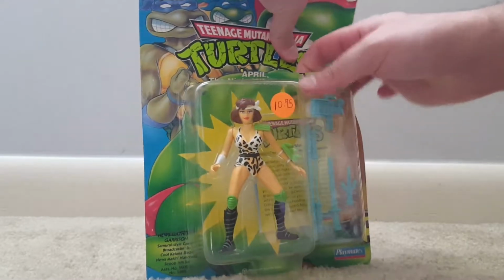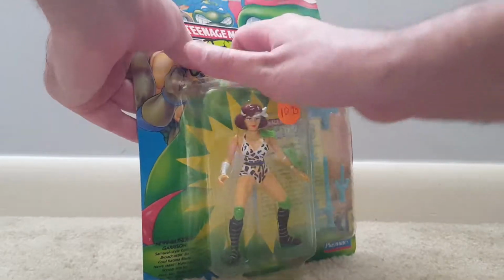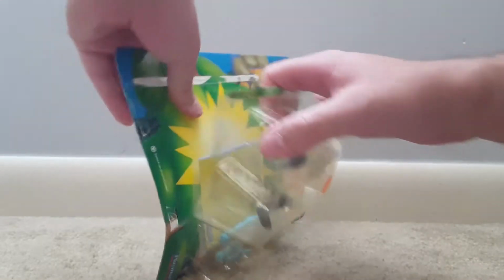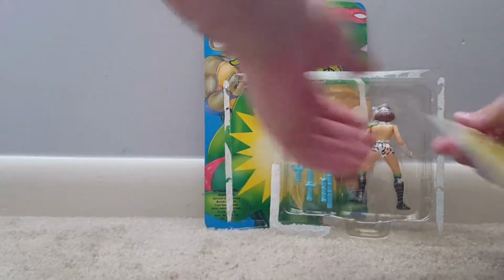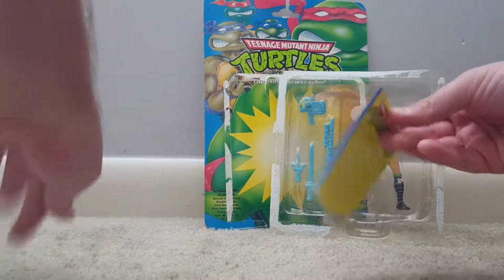She's been locked in this cell, in this prison. Now we are freeing April O'Neil so she can broadcast the news and also be a ninja. We got this little booklet here, kind of a checklist.